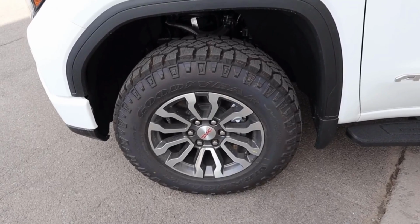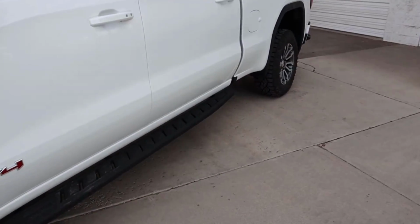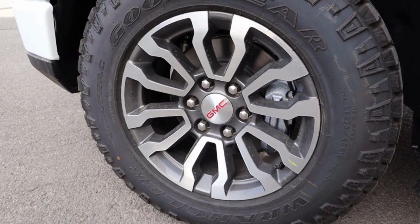And then popping over to the AT4, 33s. So that's the biggest tire you can get on the AT4. And you can see with the wheel design, again, it's more of a street design for the wheel.